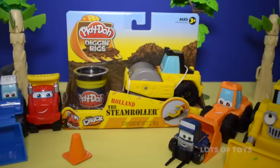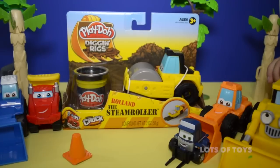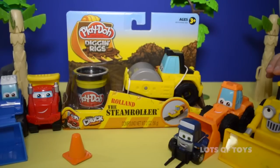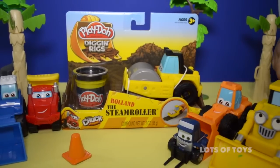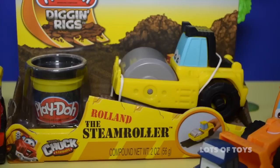We're here with our friends. We have Sam, Chuck, Orange, Maru. Scoop is here. Hi guys, I'm Scoop, and have you seen me before? We're opening a new toy. It's Roland, the steamroller. And he's lots of fun too.